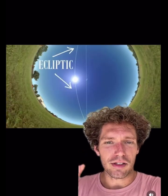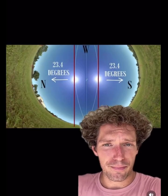Overhead. And this can only happen on the spring equinox when you are directly on the equator. And what you're observing right here is called the analemma. It is essentially the path of the sun over the year relative to your location. As you can see, the sun traverses by 23.4 degrees over to the Tropic of Cancer and over to the Tropic of Capricorn, as it traverses in between the two tropics and the equator.